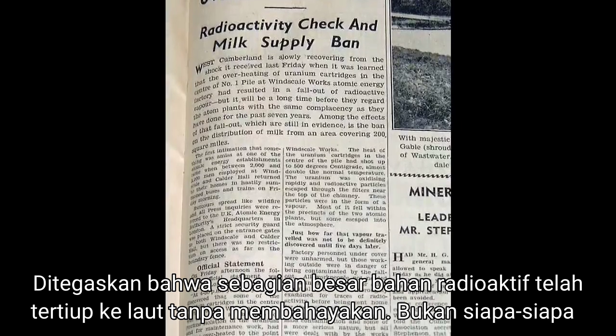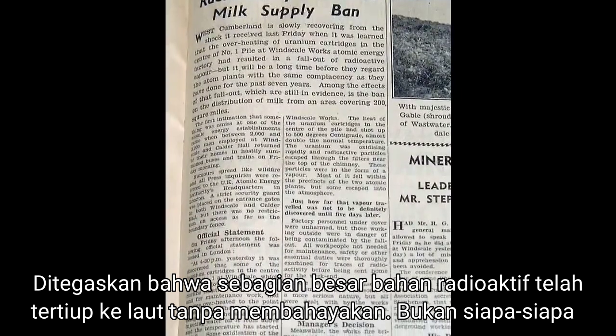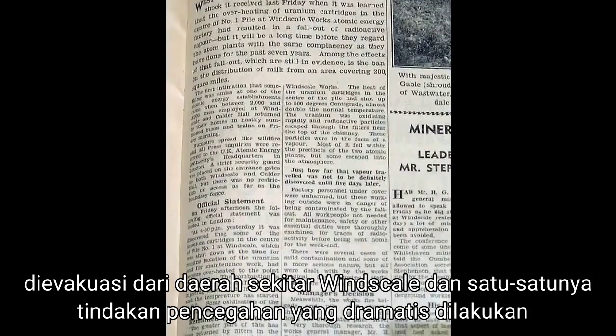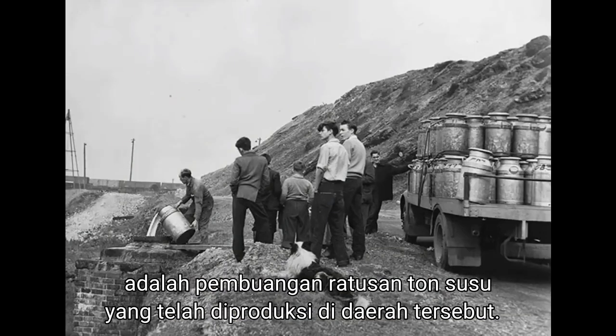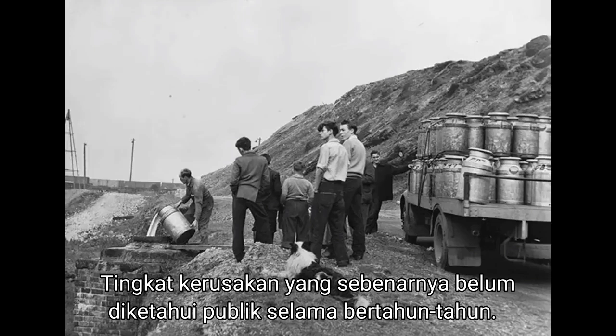It was insisted that most of the radioactive material had blown harmlessly out to sea. Nobody was evacuated from the area surrounding Windscale, and the only really dramatic precaution taken was the disposal of hundreds of tons of milk which had been produced in the area. The true extent of the damage would not become public knowledge for many years.